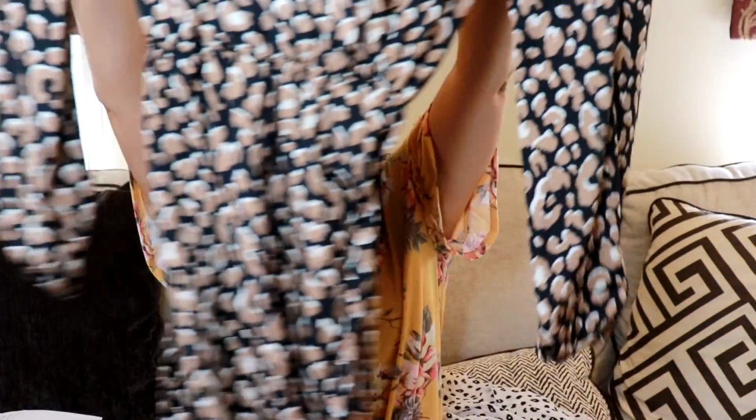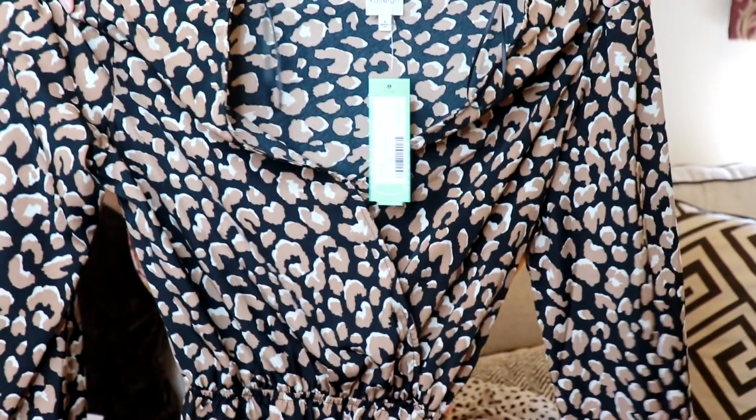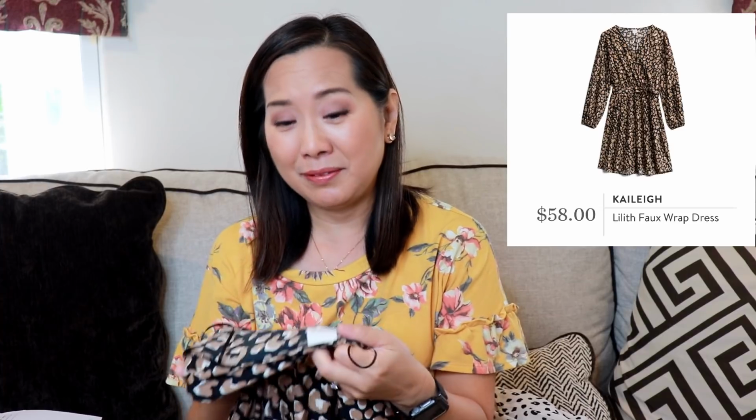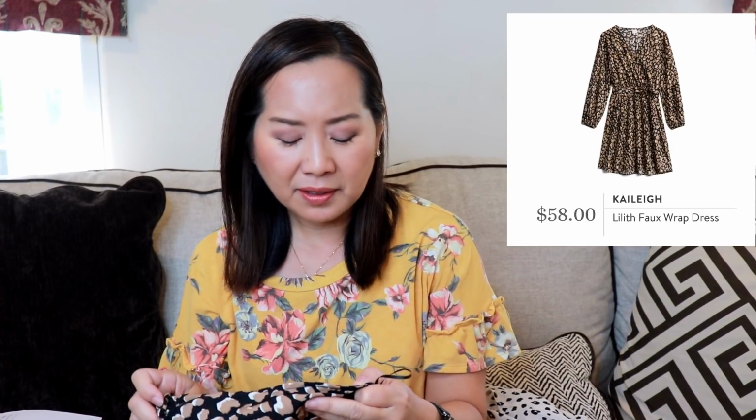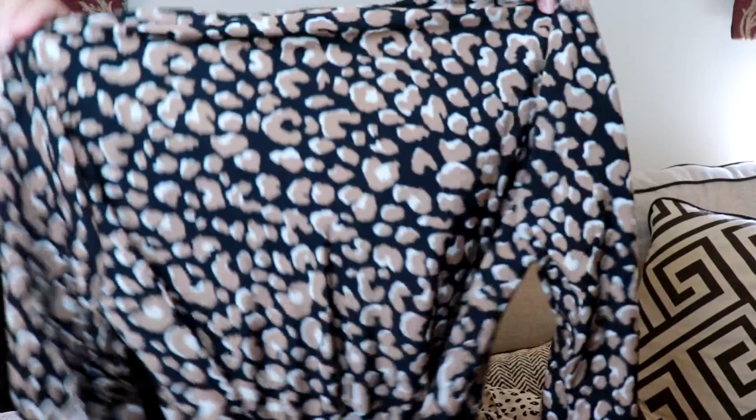Okay, next. Okay, here's a dress. And this is also animal print, and also kind of a subtle animal print, I think. This is by KAILEIGH, and I do love KAILEIGH dresses. It's a size medium. And this is the Lilith faux wrap dress in taupe, and this one is $58. So yeah, this is very cute.